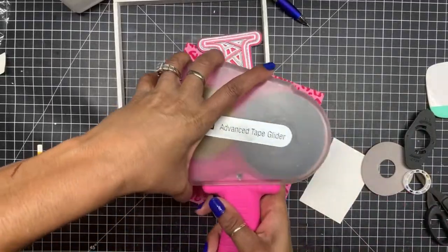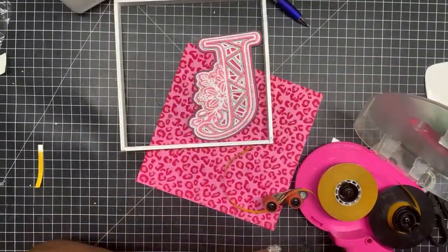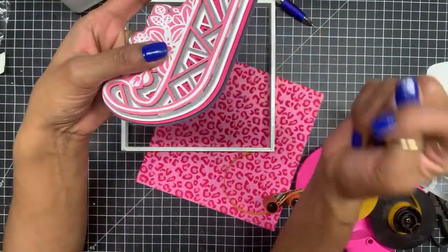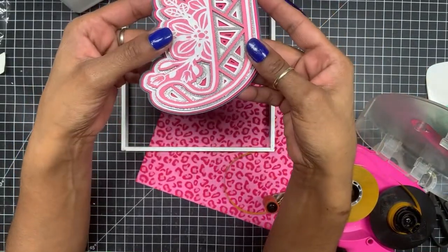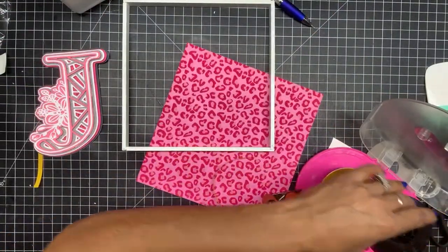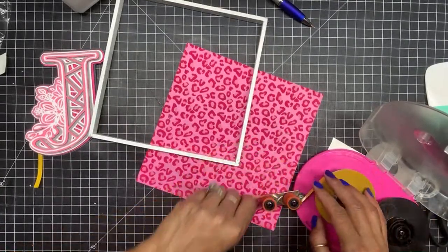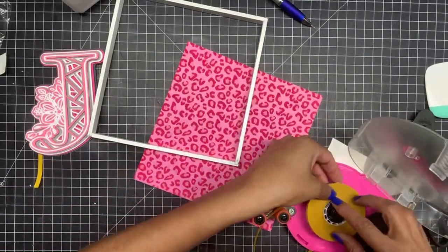Okay, so that isn't working. The layers for the J is 1, 2, 3, 4, 5, 6 layers. 1, 2, 3, 4, 5 popped up, and 1 overlap. Okay, let's try this again. No, I don't go that way. I know I don't go that way.